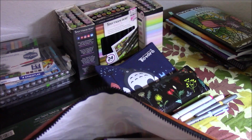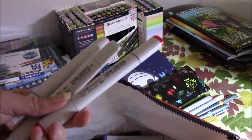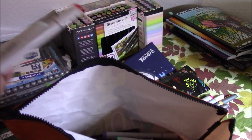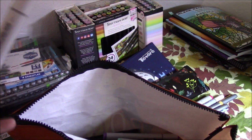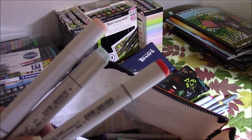And I got most of my Copics on sale at Hobby Lobby a couple of years ago. They were cutting down on their stock of them and they had them very cheap. That's the only reason I have so many Copics. They're definitely like the cream of the crop marker, and I cannot afford a whole set of Copic markers.